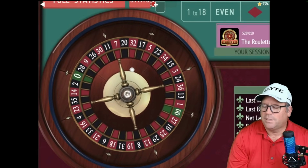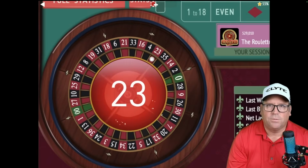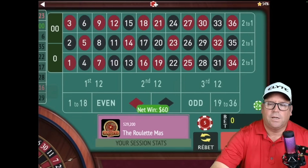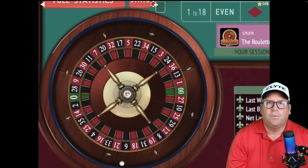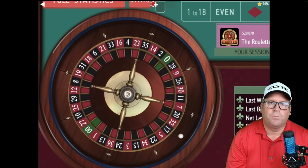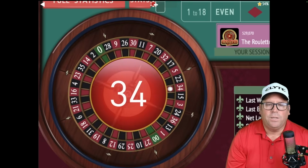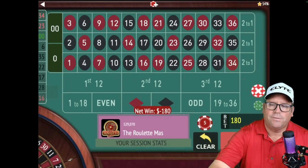We have really nice coverage. And that's a good one there, 23 red. Okay, $60. We're not in session profit, so we're going to leave the bet the same. And this is also a really good one for building comp credit because you can see the bets are pretty high, and we just lost again. So we're going to have to double up again.